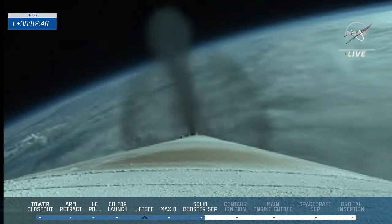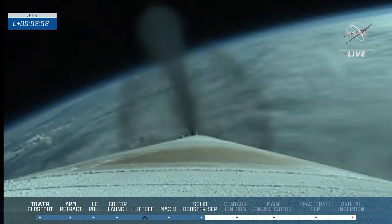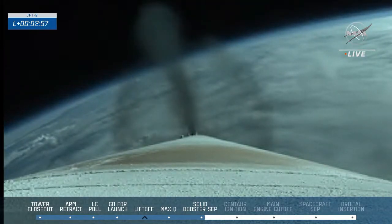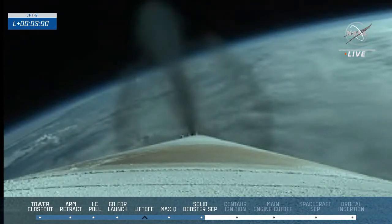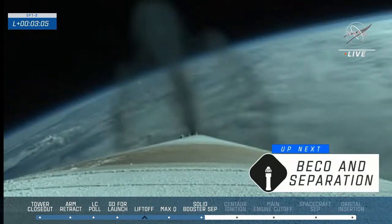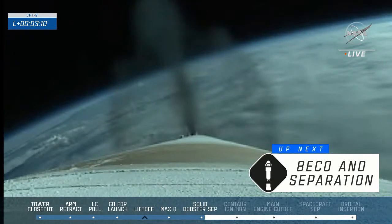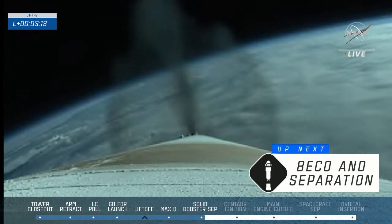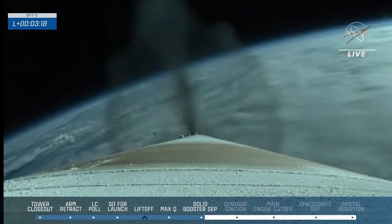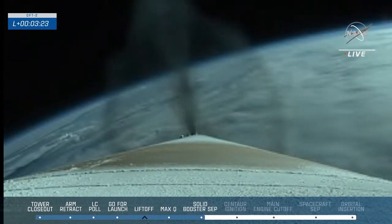RD-180 is throttling down slightly as expected. Engine response looks good. Teams here on the ground confirming Starliner has a good trajectory. We're now 2 minutes and 55 seconds into today's flight, flying at an altitude of 56 kilometers. Our next throttle down will be to control acceleration forces, limit forces on the crew to below 4 Gs. That is safe for an extended period of time.